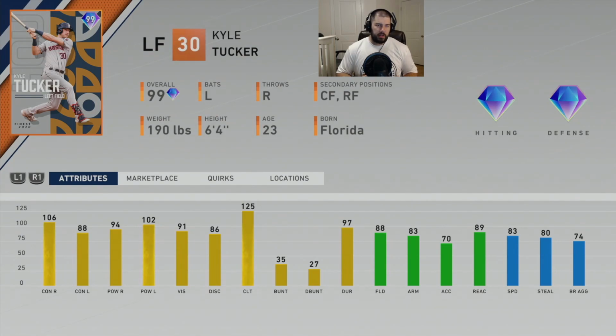What I will say about this Kyle Tucker is his swing is absolutely amazing. He seems to do everything relatively well, whether it's hitting righties, hitting lefties, or fielding. He's just an above-average card. That's why I got him coming in at number 10.